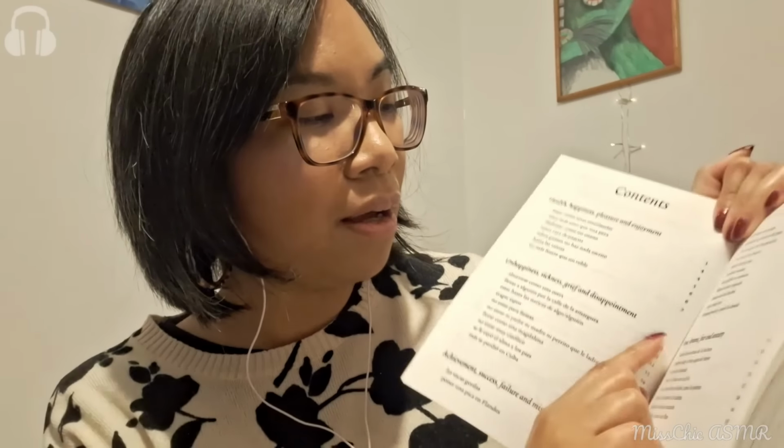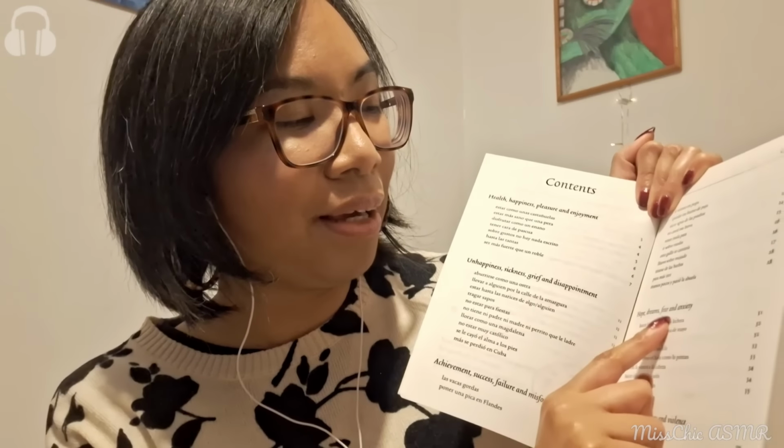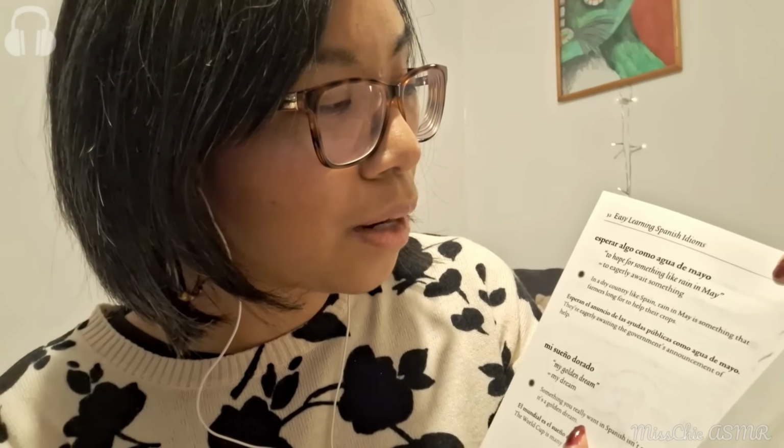Let's look at Hope, Dreams, Fear and Anxiety. Page 32. Esperar algo como agua de mayo. To hope for something like rain in May. Or, quite literally, to eagerly wait for something.